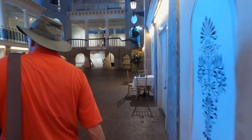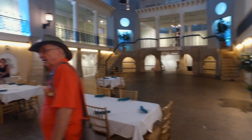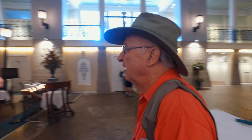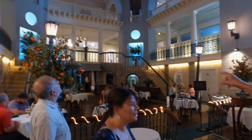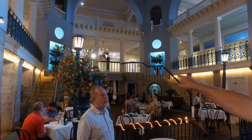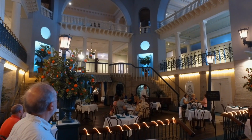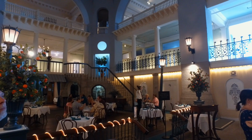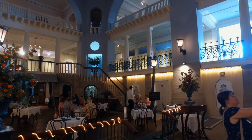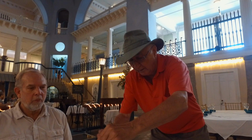What are you doing? So how cool is this place? Isn't this just phenomenal? You take the banisters or handrail off of the stairs, and you take out that mezzanine railing, and you're right back to what it was in 1889 when it opened. It is made in garlic, white wine, butter, and olive oil.